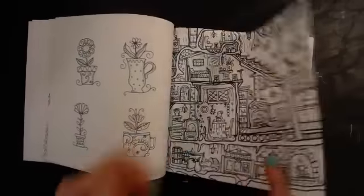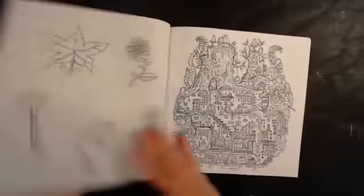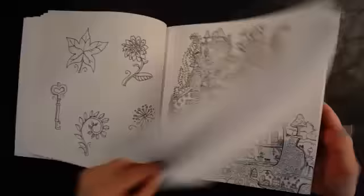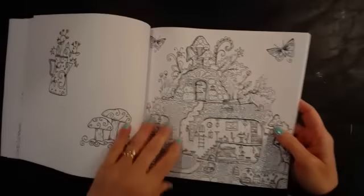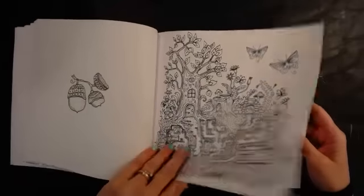Okay, now here's one. Now, I don't know why, there's one here that's not double. Well, this one page. Maybe they just forgot to put it in there. I don't know, because all the rest of them have it. Okay, little mushrooms, a little coffee pot, another little underground world. Isn't it so cute? Yeah, they could work on it at their leisure.